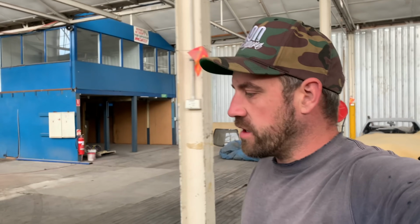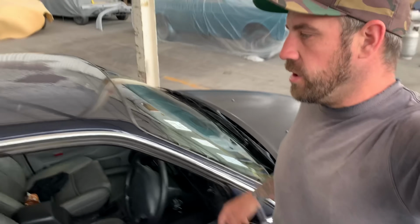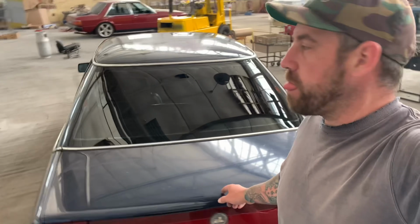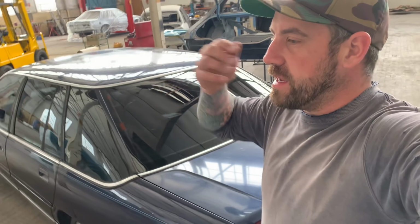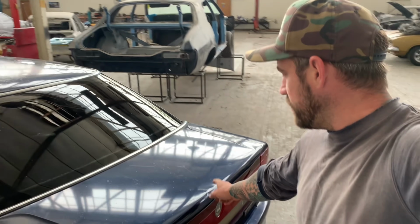Typical 90s and early 2000s cars were just junk with their paint. I don't know why the clear coat was always so junk, but stock standard, roof, boot, bonnet, top of the mirrors is all ruined. The boot's probably the best of it, but I've got another boot in the back here to put on it that Andy picked up during the week, which has a good tail light garnish as well. And this one has a ding.